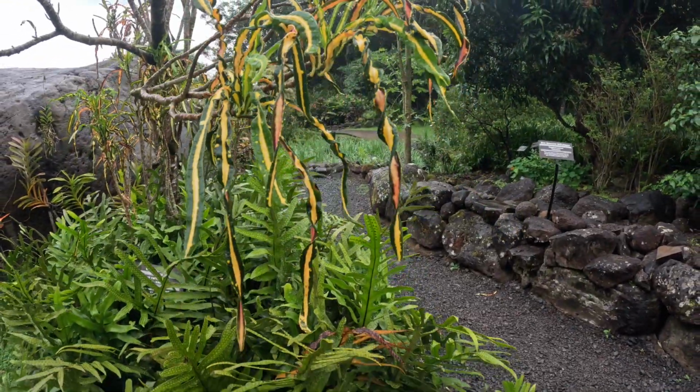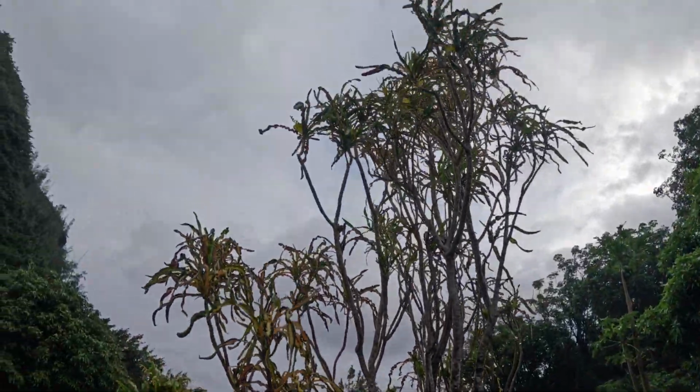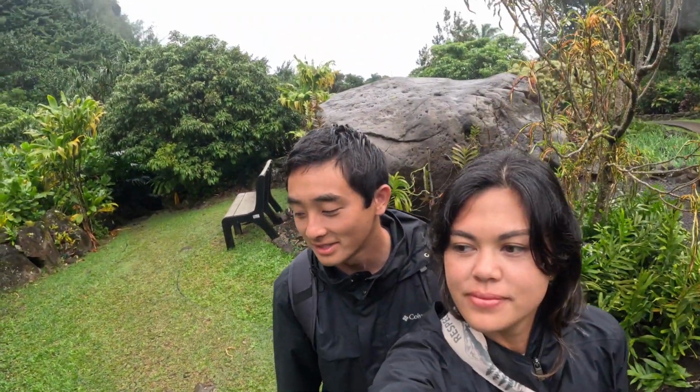We've got the wrinkly finger plant, according to Brandon. Someone said we looked like tourists, or... Not tourists. No. Travel guides. Travel guides on the front of a magazine cover.